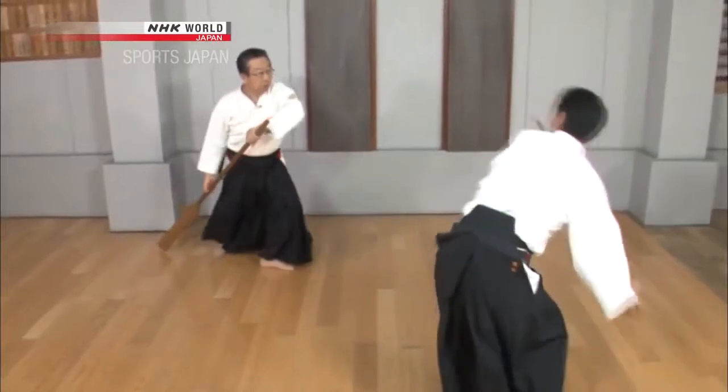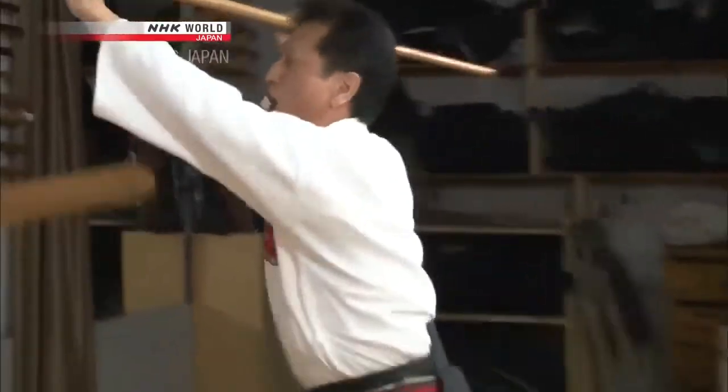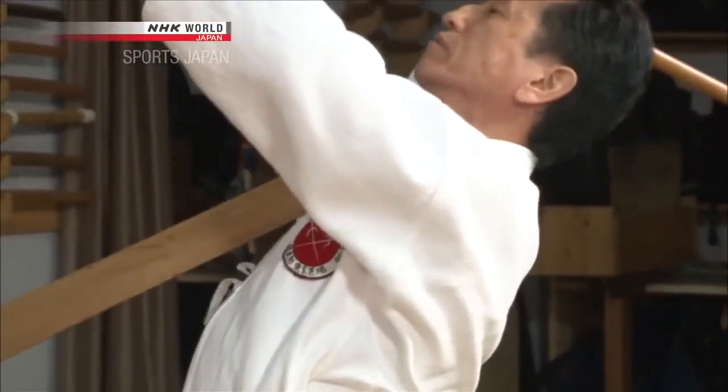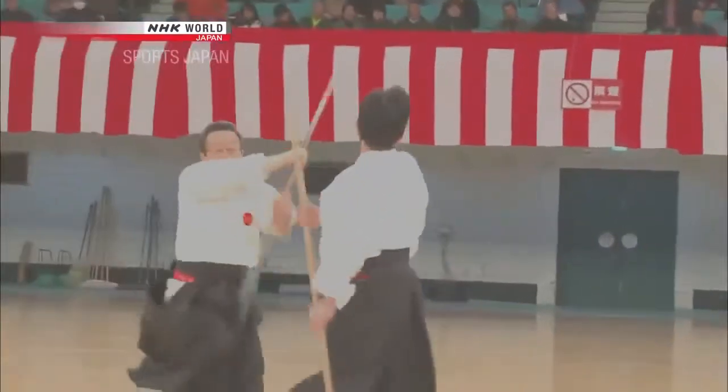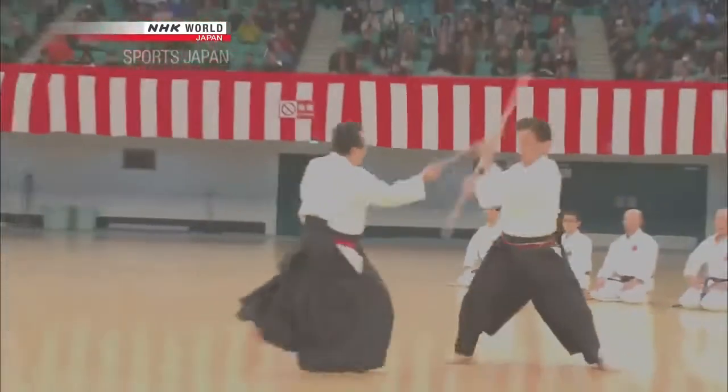The aike flicks up the sand, surprising the opponent and giving the attacker a chance to land a devastating blow to the throat. This unusual weapon is a distinctive feature of the Ryukyu arts.